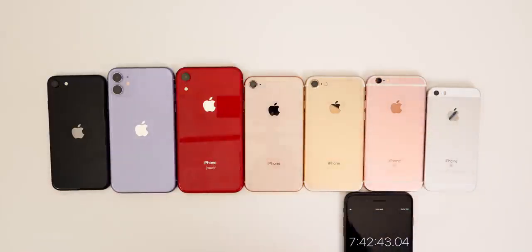And that's pretty much going to wrap up the battery test. As you can see, it's almost 5:30 a.m. I was doing this battery test all night long.